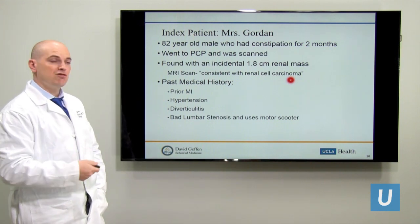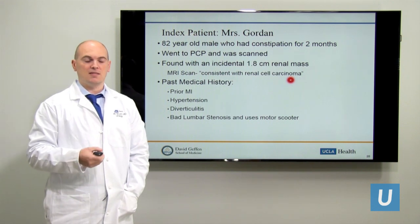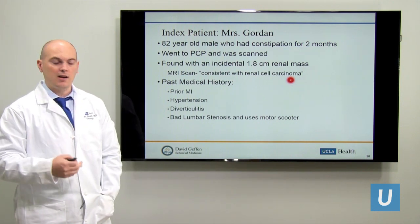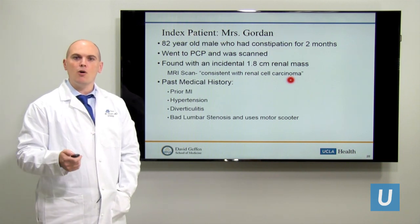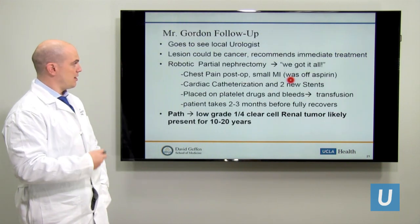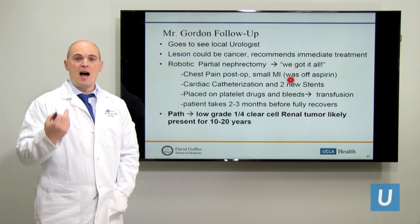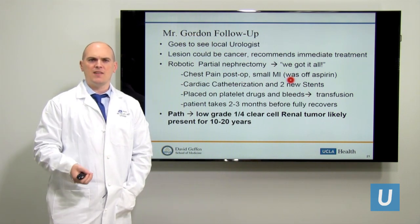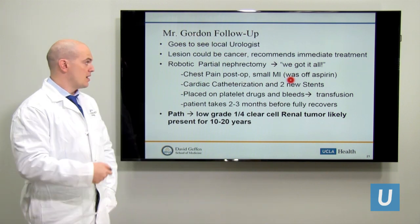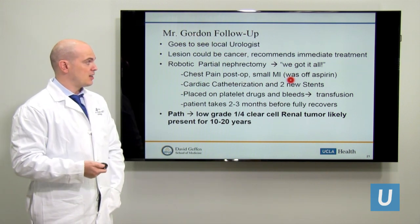And this patient does have some higher comorbidities, prior MI, prior heart attack, having high blood pressure, diverticulitis. This patient has a motor scooter to get around. Okay, goes to see a urologist who says, I have a fancy tool, the Da Vinci robot. I can offer you a minimally invasive way to do this operation. And they recommend immediate treatment.